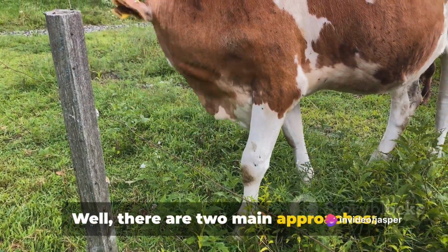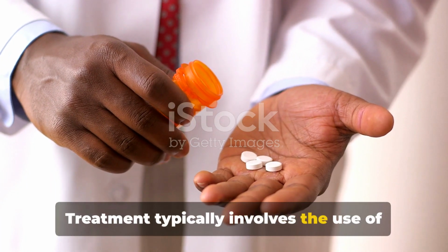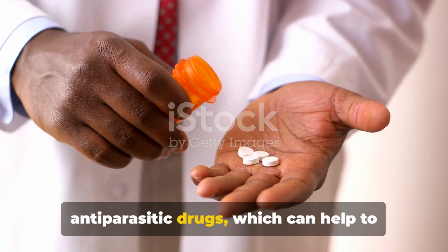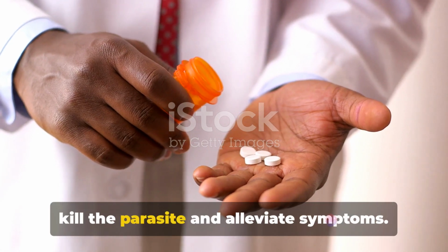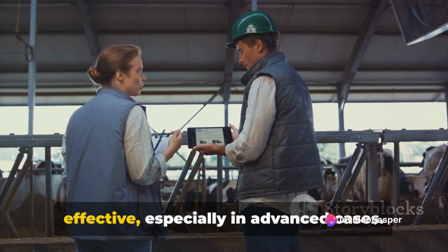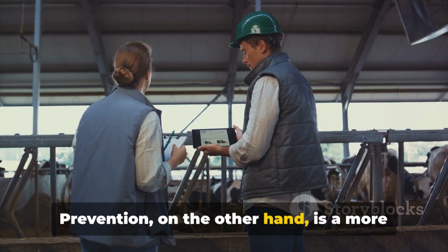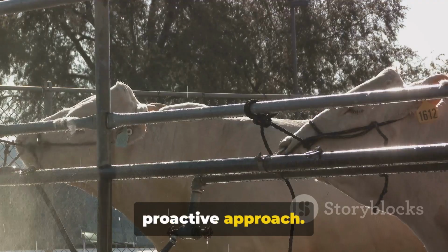Well, there are two main approaches: treatment and prevention. Treatment typically involves the use of anti-parasitic drugs, which can help to kill the parasite and alleviate symptoms. However, this approach is not always effective, especially in advanced cases. Prevention, on the other hand, is a more proactive approach.